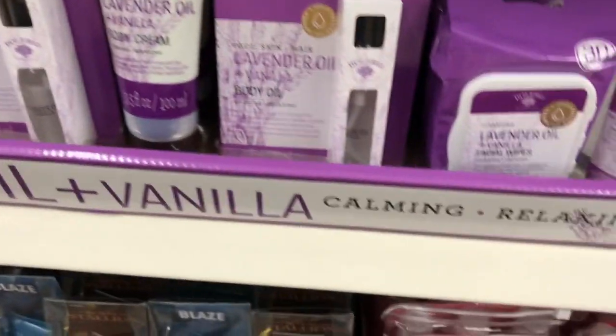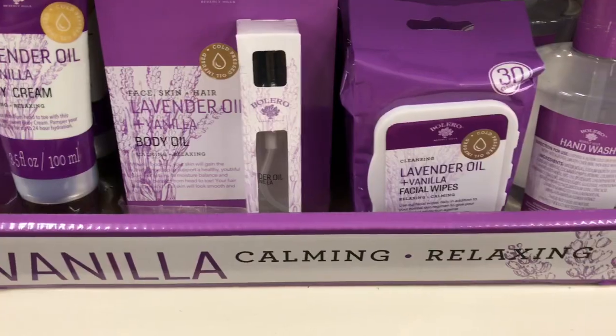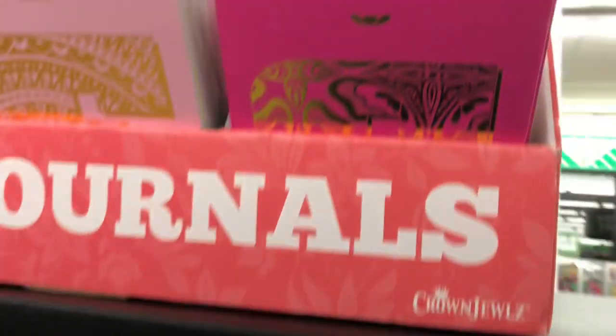This is such a pretty Dollar Tree. Everybody's gonna say, your Dollar Tree is so pretty, and I'm gonna say this one is 800 miles from my house, so stop saying.